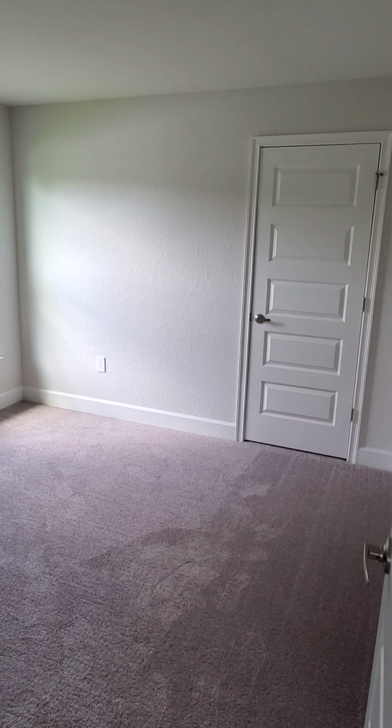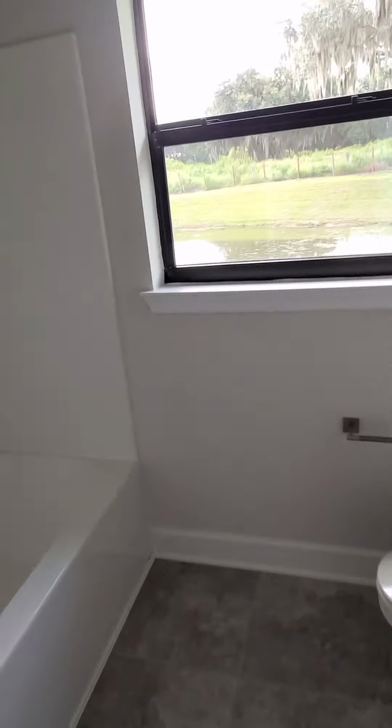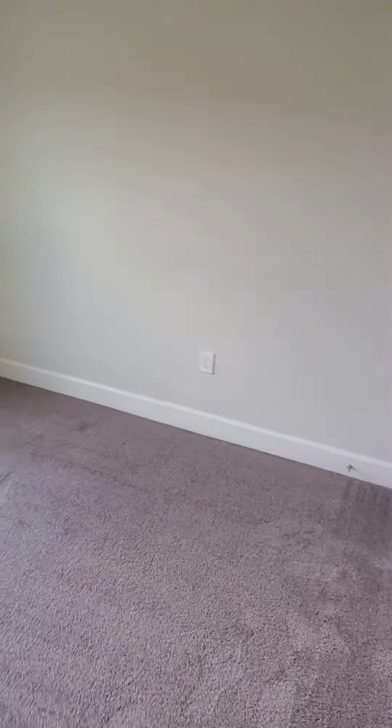And then over here, you have the front two bedrooms. Has a nice full-size door for the little walk-in closet there. Then you've got the other full-size bathroom on this side. So it is a four-bedroom, two full bath home. You have the linen closet here, air handler. And then you have the front bedroom here.